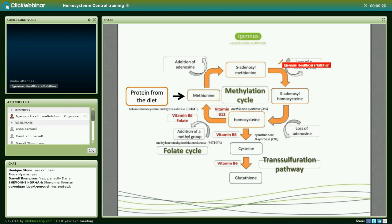Adenosine is then hydrolyzed, and that converts through to S-adenosylhomocysteine. So we then lose an adenosine and it converts through to homocysteine. And at this point, homocysteine has two fates. It can convert back through to methionine, or it can convert to cysteine and act as a precursor to glutathione, an antioxidant. And as you can see, I've highlighted in red some of the vitamins that are involved in this process. So we've got vitamin B12 involved in breaking down homocysteine back to methionine. We have vitamin B6 and folate entering into the folate cycle, and we have vitamin B6 involved in the production of glutathione.